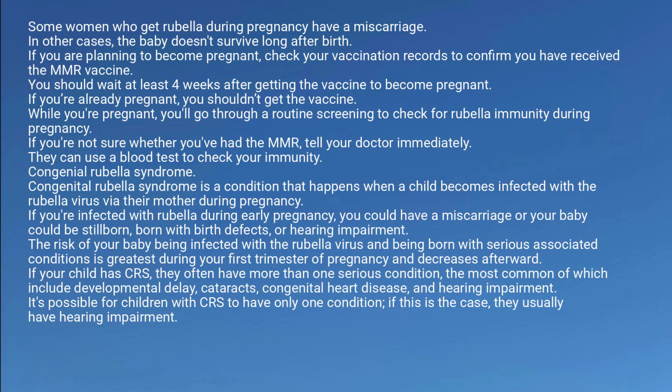If your child has CRS, they often have more than one serious condition, the most common of which include developmental delay, cataracts, congenital heart disease, and hearing impairment. It's possible for children with CRS to have only one condition. If this is the case, they usually have hearing impairment.